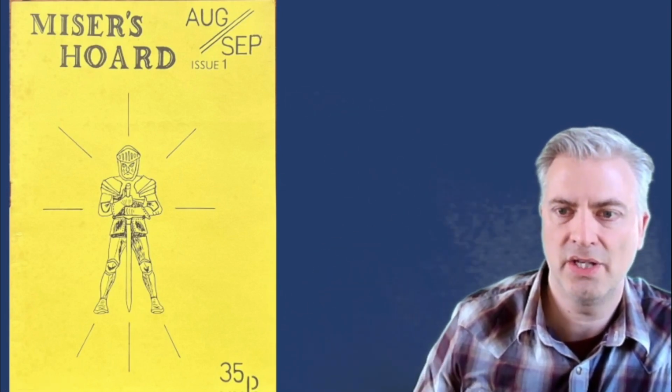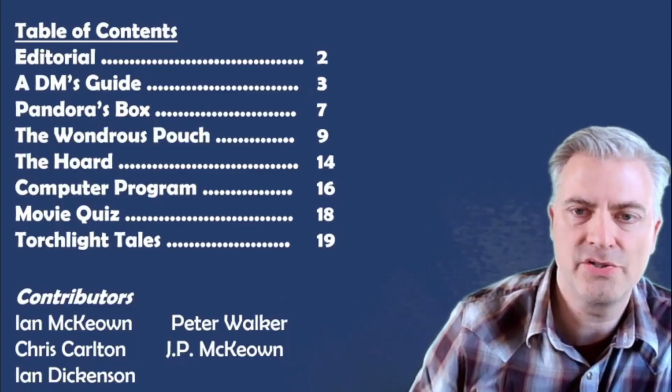Let's take a look at the art. Pretty simple. First issue, we just have a knight here in the middle with his two-handed sword, looking like he's mean and ready for battle. Here's our table of contents.